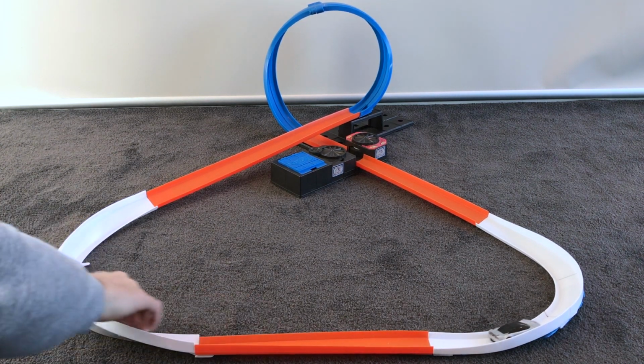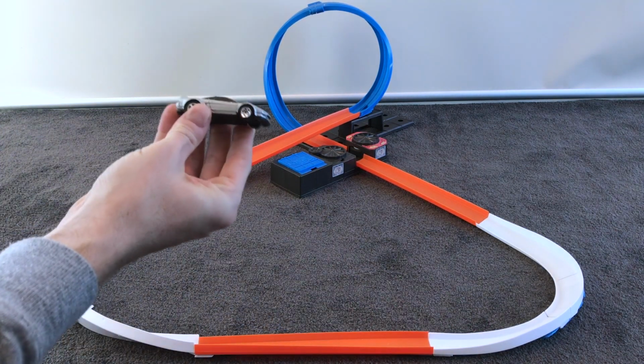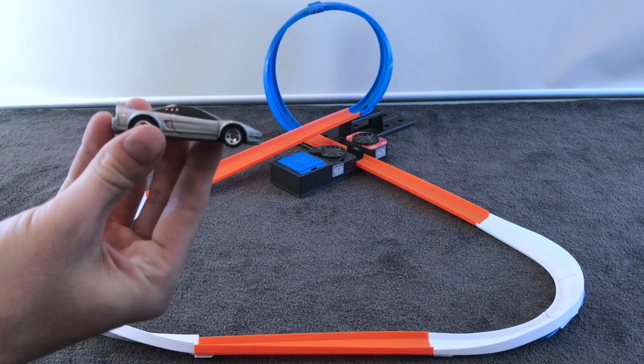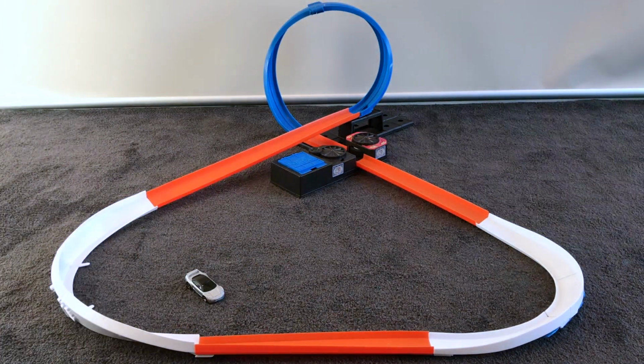I could hear it clicking on the track, so I was just checking the track, but when you look at the front of the car, it's actually got a pretty long front scoop there, so I think that was actually hitting the curves. So otherwise, it's not a bad track car.